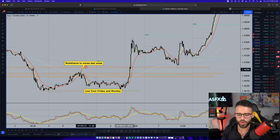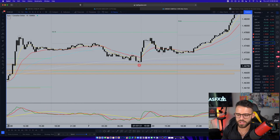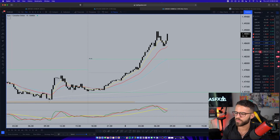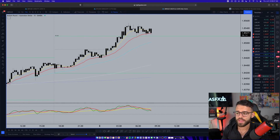EuroCAD, it's interesting. Coming off the zones that we had set from last week, it breaks them on Tuesday. Wednesday, it retests that zone here with a pin. And then last night just takes off, now double an ADR almost. So that's not on the list, clearly. GA, maxed out ADR. This could come higher today.